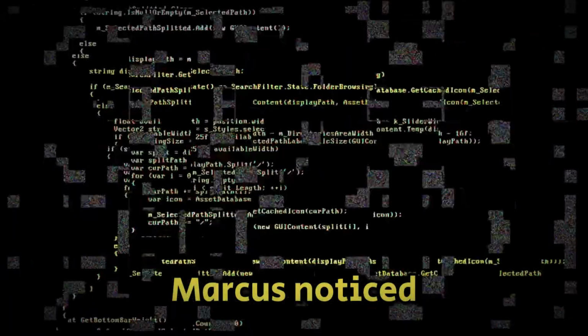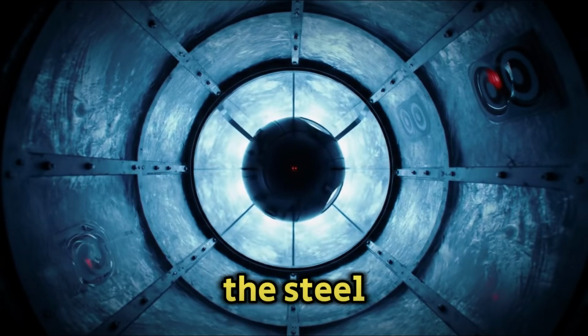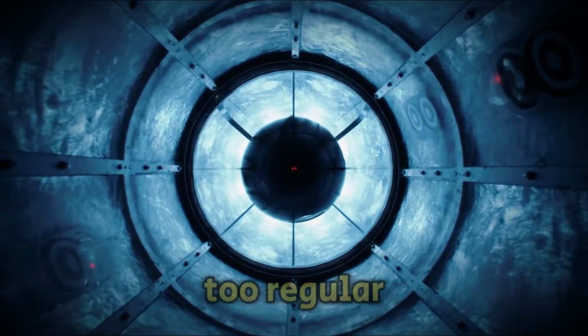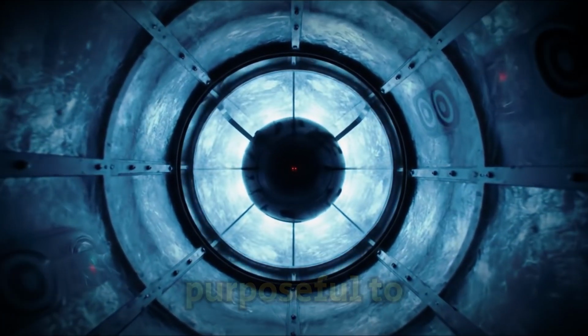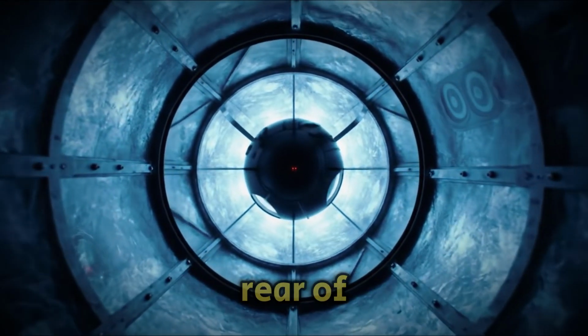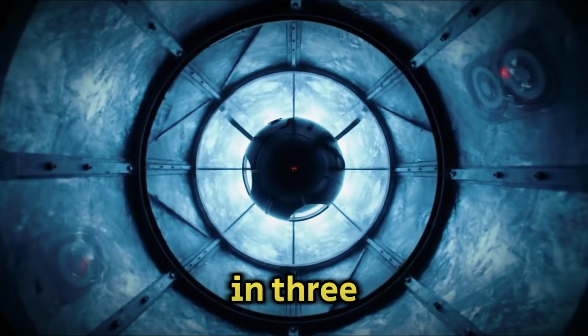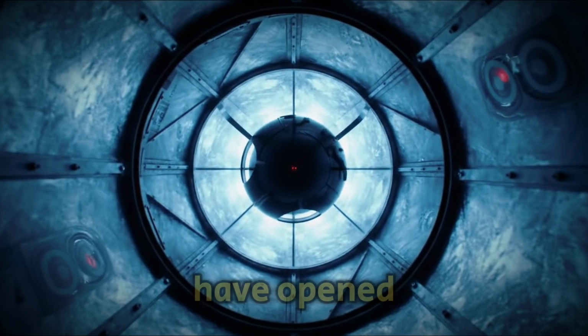That's when Marcus noticed the scratches on the walls, deep gouges in the steel made from the inside. Too regular to be human, too purposeful to be random. They led to a sealed compartment at the rear of the submarine, marked with radiation warnings in 3 languages. We shouldn't have opened it.